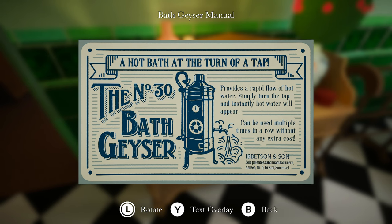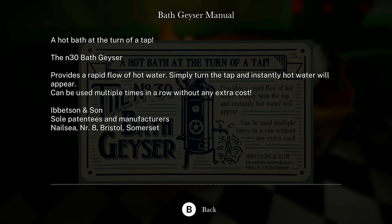Bath geyser manual. A hot bath at the turn of a tap. The N30 bath geyser provides a rapid flow of hot water. Simply turn the tap, and instantly hot water will appear. Can be used multiple times in a row without any extra cost.